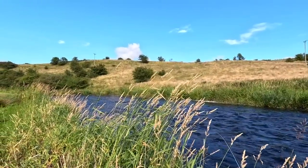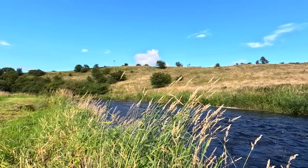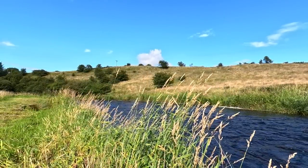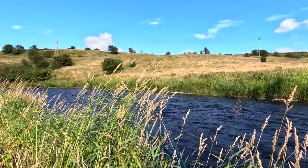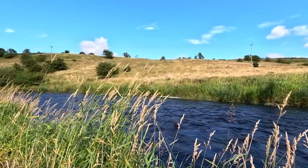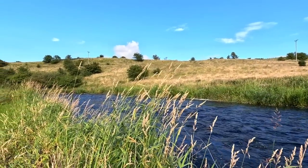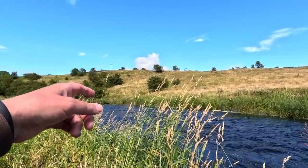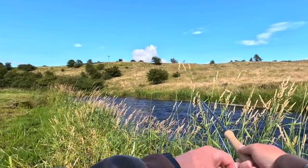Just a nice run through there. It'd be a great pool when the fish are running. Just to the tail end is this big deep drop into the next run.